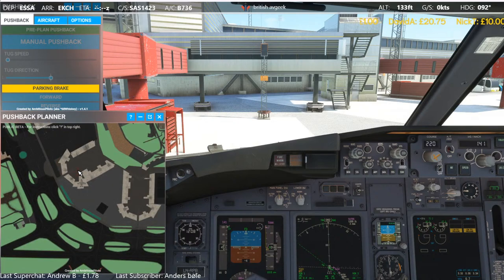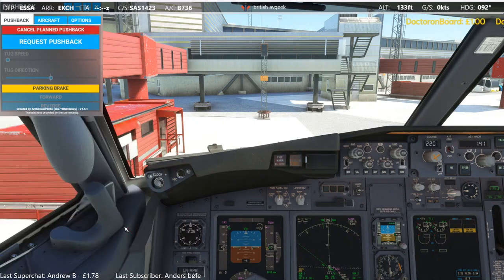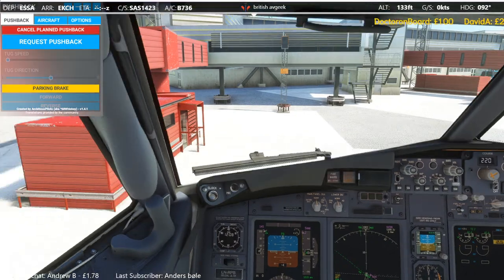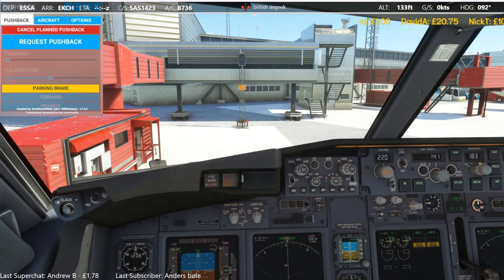Interesting. Yeah, so that's the cul-de-sac. So we'll push to here. And we'll end up like that. Couple of little waypointy type things for it to think about there then. We've got no tug, so no idea what's going to happen here. Where's my checklists? That's the wrong section.